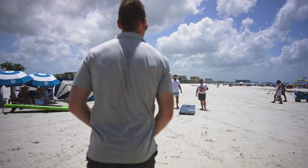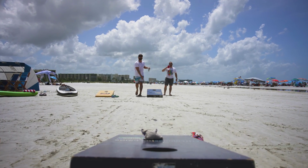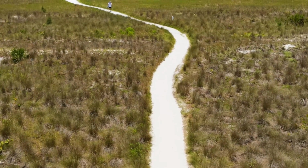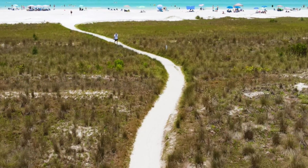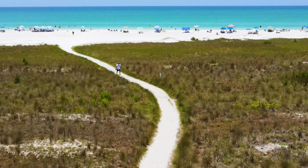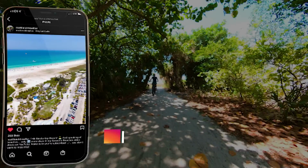Siesta Key Beach isn't the only beach on the key. You'll also find Turtle Beach and Crescent Beach, though Crescent Beach is typically only used through private beach accesses from condominiums on the water. You'll also notice a handful of Siesta Key Beach accesses that are separate from the main hub of Siesta Key Beach. In fact, there's 13 of them.